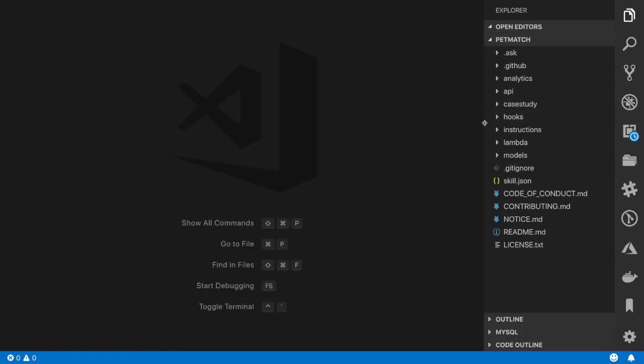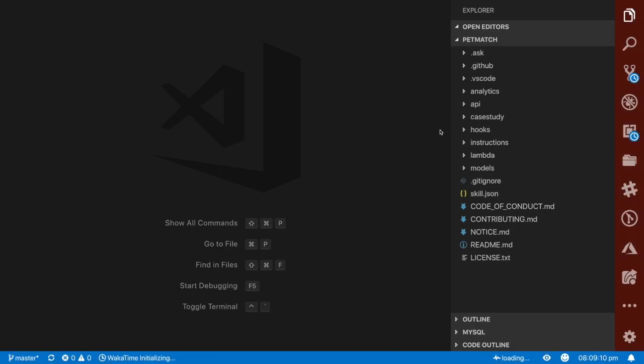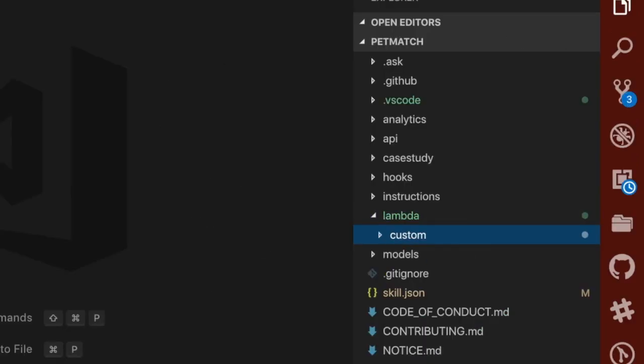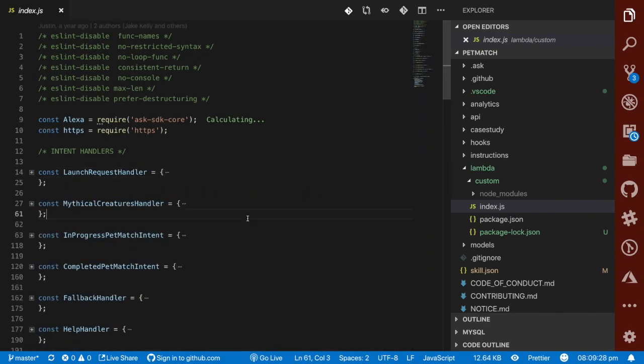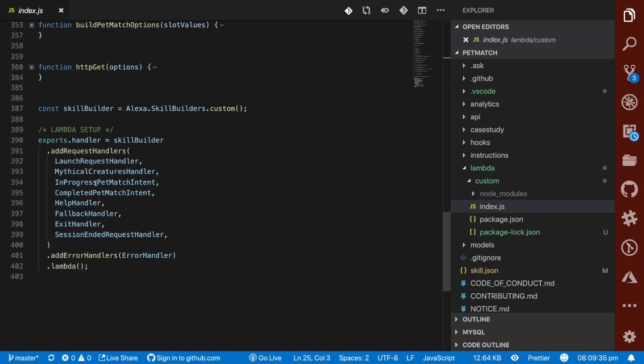You have this entire template, and this template is your starting point. If you look over here, Lambda is where your backend is going to be. This is where the logic, all this coding online that we saw, is going to be available, in your Lambda function inside the index.js. So this is the same code that we saw inside the editor we were working with. This is the Amazon SDK, and these are the different intents that you can use. And then of course, you register these intents inside your code right here.